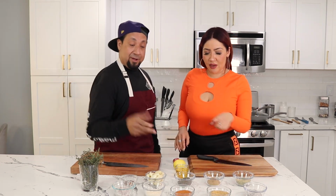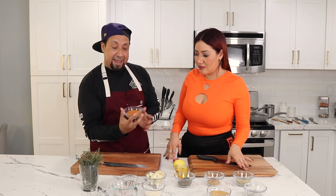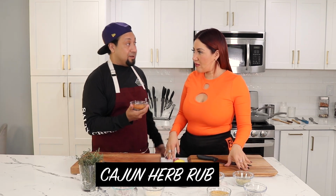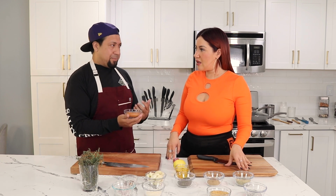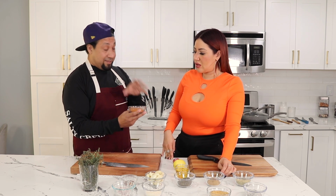Number 3, here we go. So this is kind of like a Cajun herb rub as well. In this, you're gonna have sweet paprika, spicy cayenne pepper, hints of garlic, hints of onion, and also probably some laurel bay up in here. But this is really delicious.